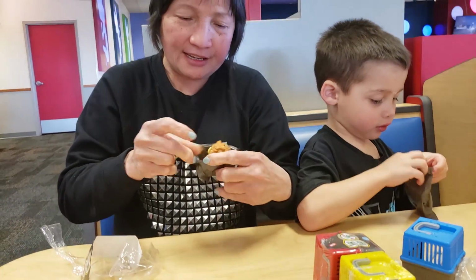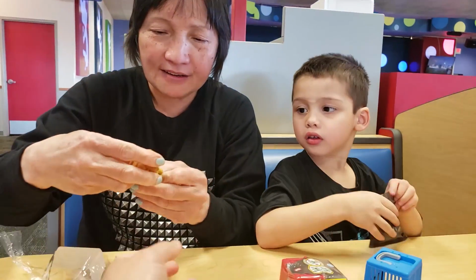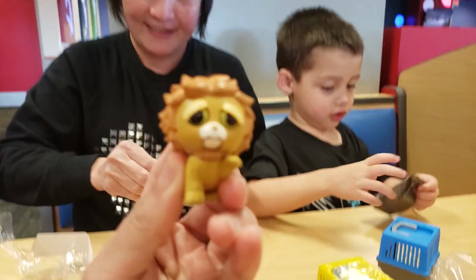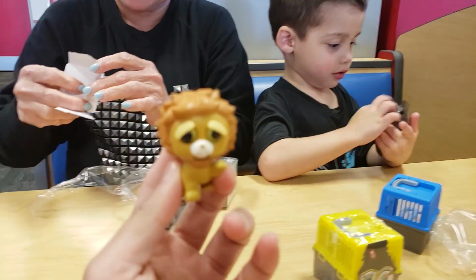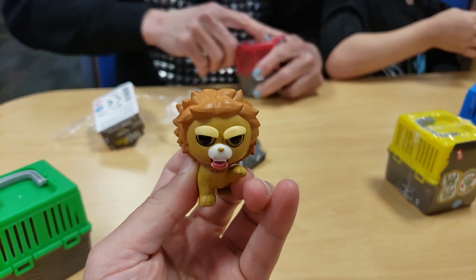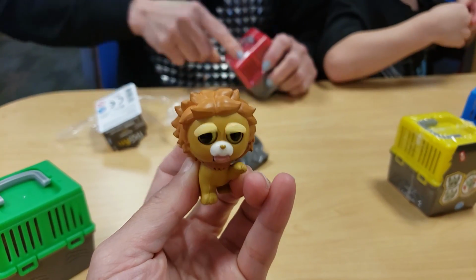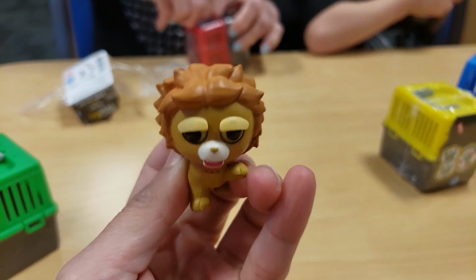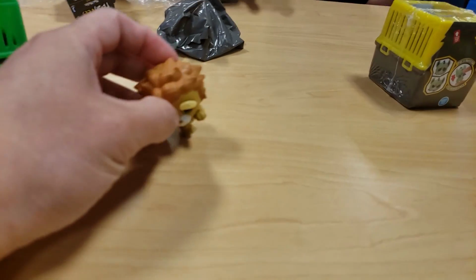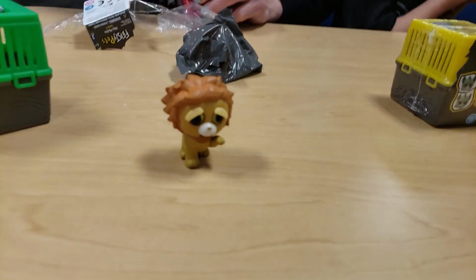Ooh, is that a dog? I think it is a dog. Let me see. Oh, it's a lion. Hold up. Oh, it's not a cat. Well, let me see. It's a lion. Wow. That is fun. I love these surprise ones. They're actually pretty well made. They're really good.